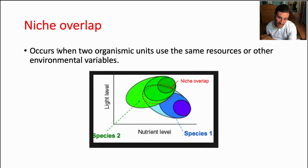So let's just say this green is conifer trees and the blue are deciduous trees, and you have different species of conifer trees and different species of deciduous trees. They're going to have different requirements, right? Because they're biologically just different organisms. However, they overlap their niches, right? So here we have this niche overlap. And where you see niche overlap, you see competition. Competition, again, is a negative species interaction. Organisms do not want to compete, right?